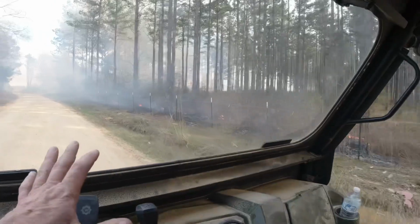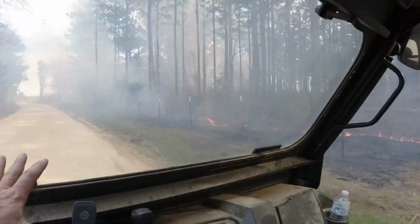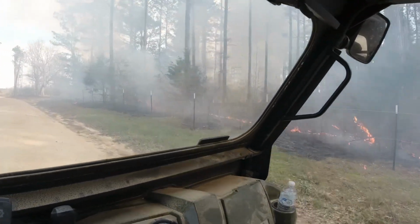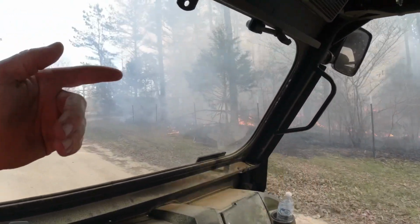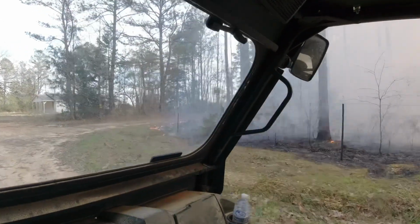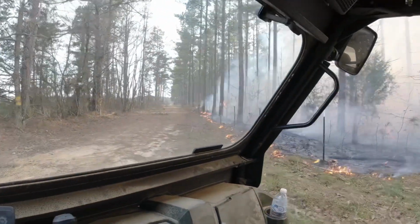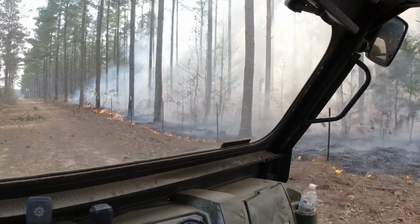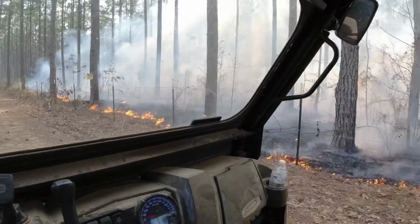The humidity is about 24% right now when I checked it a while ago. Since the air is good and dry. So when I go down this road, this is the east line that runs north and south. When I go on down this road right here and that wind catches it, it'll really, really go. I'll probably take my blower and blow some of this back right here.